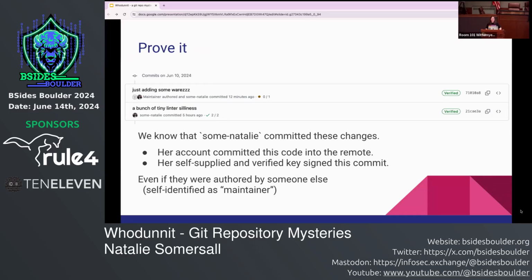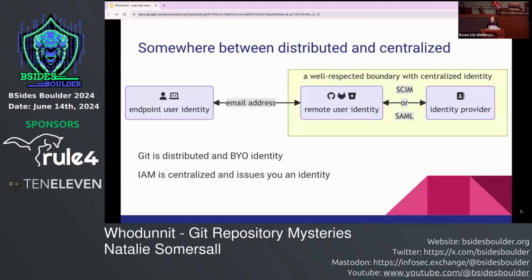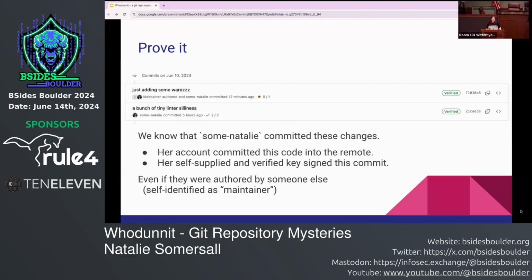Because now we need to prove it. So what we can do now is say, we know that this account committed these changes. So even if they didn't author it, they did push it to this remote. And that their self-supplied key signed this commit. So the key that I generated or somebody generated has been added to this account. So it's a second factor, but it's not necessarily a second factor that, to go back a slide, comes from your identity provider. Again, it's a user adding that key to their account in the remote. So even if they were authored by someone else, I would normally argue that, hey, this account is either compromised and we have a problem elsewhere, or that this account is responsible for pushing this code.